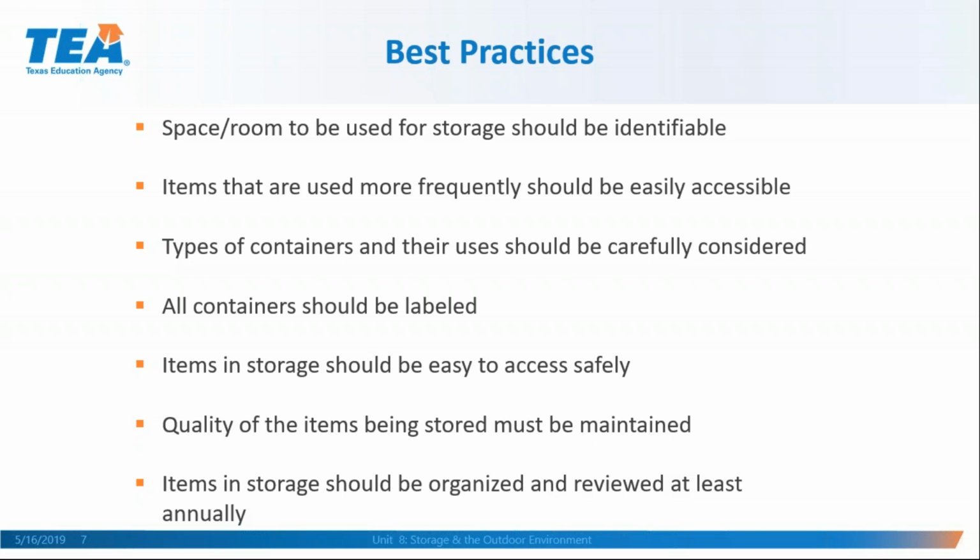So there's a lot to this and a lot to storage. But I really think this is a huge piece that if you choose to spend some time on this, you can really improve the environment by focusing on storage. It makes the teacher's life so much easier when they know where everything is. It is well stocked. It is labeled and easy to get to. And so you might consider that when you're thinking about what else could I do to improve our environment.